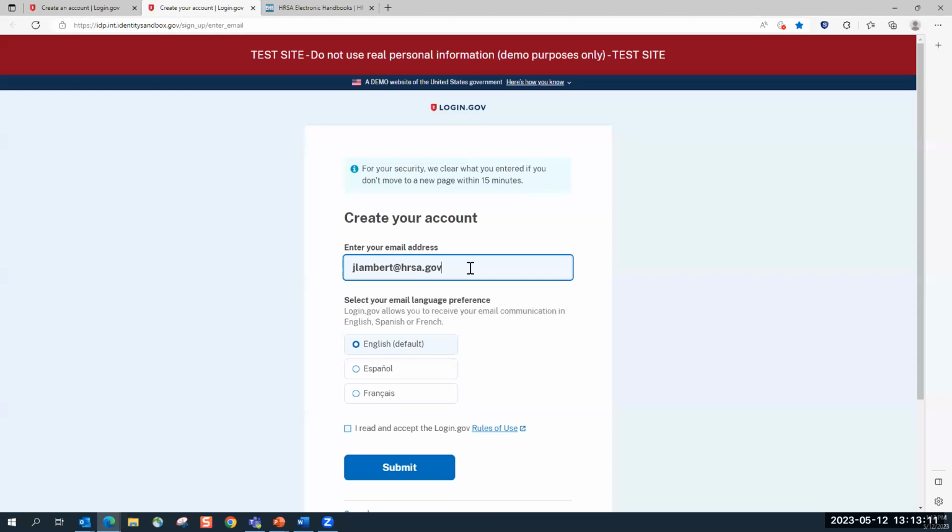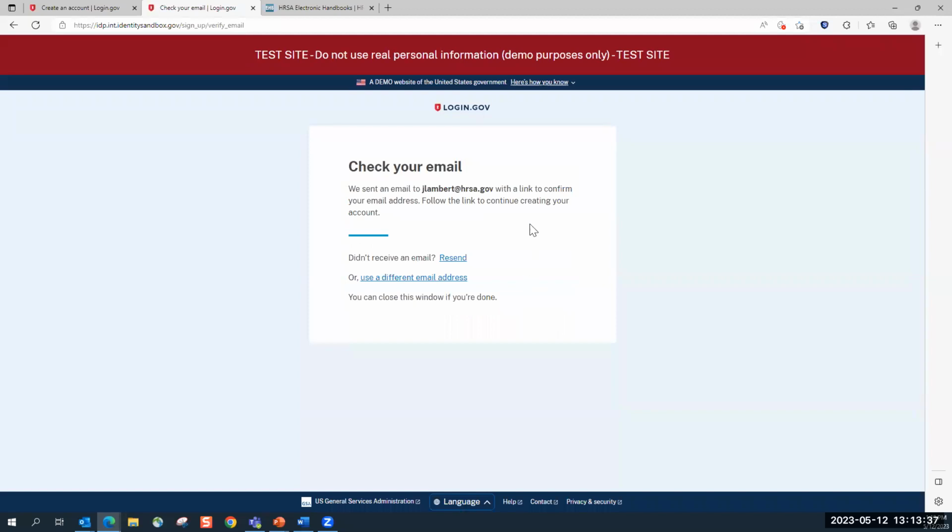So once I've entered my email address, then I'm going to be able to select the language that I prefer. And then there's a rules of use, which you'll want to open and take a look at, read through that. And then there's a checkbox right next to the rules of use that you'll need to check, accepting the rules of use. And then we'll click Submit down at the bottom of the page. Okay. So once I click Submit, you're going to see you have a message that tells you to check your email. It's going to send it to my email address, my test email that I just set up.